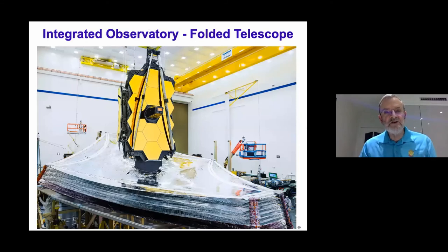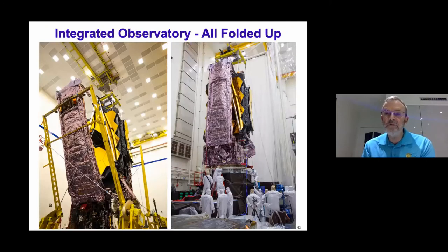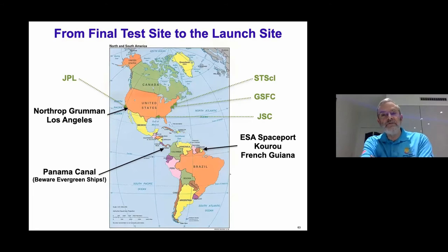So here's the integrated observatory. This is out at the prime contractor in Los Angeles. There's the five-layer sun shield deployed. You can just see a person on the right there, to get the scale, and there's the stowed and folded telescope. Here's the sun shield folded up onto its pallets, and here are the pallets being closed up around the telescope. Now, it's going to be shipped, you've got to get from the final test site to the launch site.